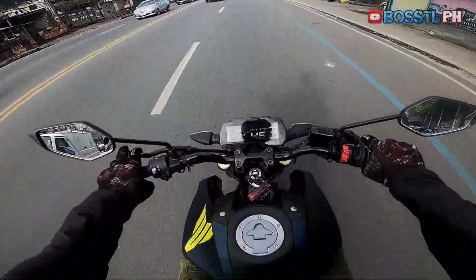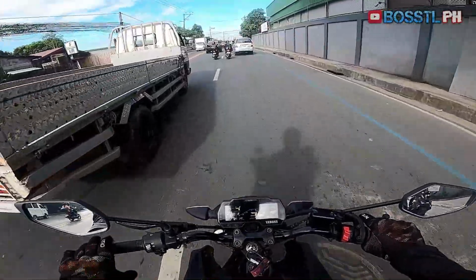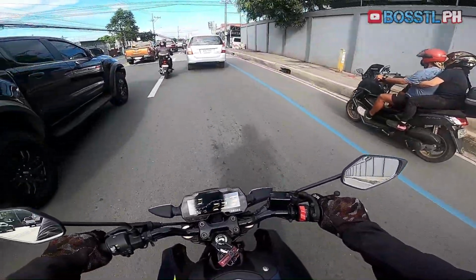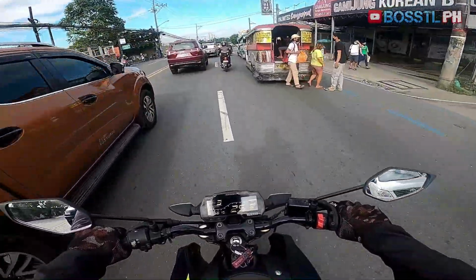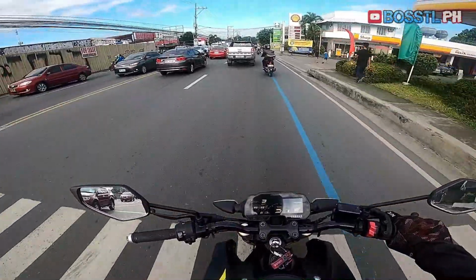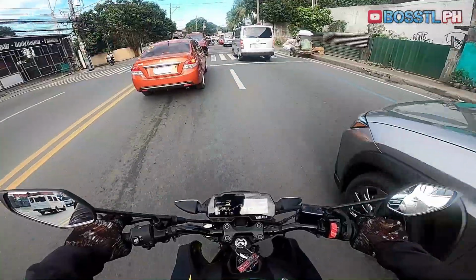It can lean quite well. Now, riding this bike for several hours, wala kang nararamdamang init coming off from the engine. This bike is liquid cooled with radiator. Pero unlike the Duke 200, naramdaman mo yung init when the fan starts to kick in. This one, wala eh. Parang as if you're riding an underbone na wala ka talagang maramdamang init straight out of the radiator.